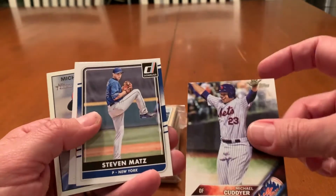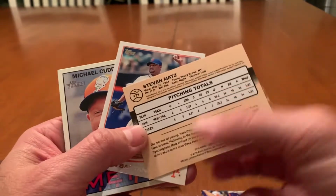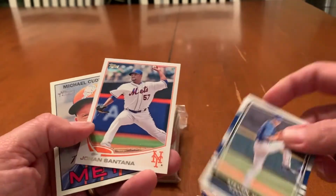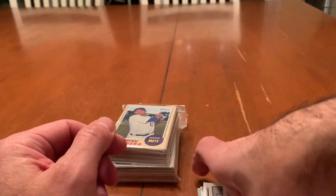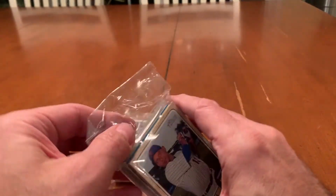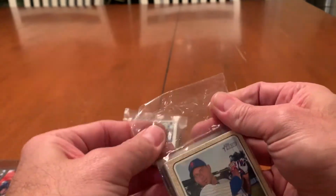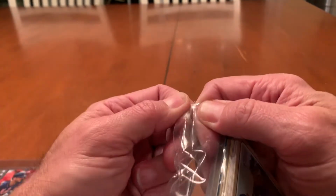Michael Conforto, 2016. We got a Steven Matz Donruss from 2016. Johan Santana, and finish off the pack with Michael Conforto. So a lot of good cards in there. Again, a lot of holes filled. Okay, let's see what we got here.